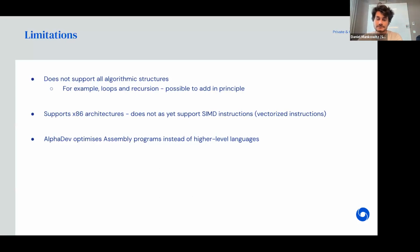And third, right now we optimize directly at the assembly level, which is very nice because we can find some nice optimizations. But then when we deploy these to open source libraries, we had to reverse engineer to C++. So maybe optimizing directly at the higher level languages would be preferable. It would make this tool easier to use.